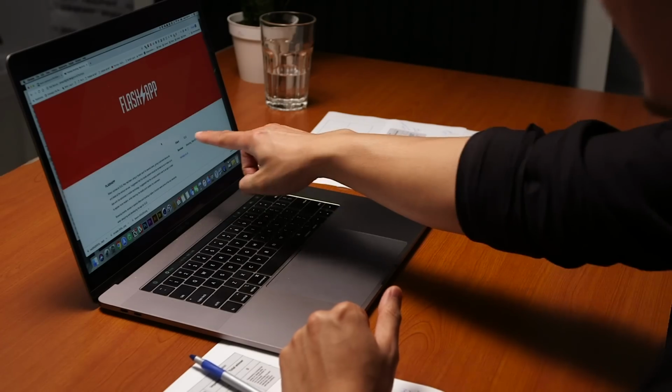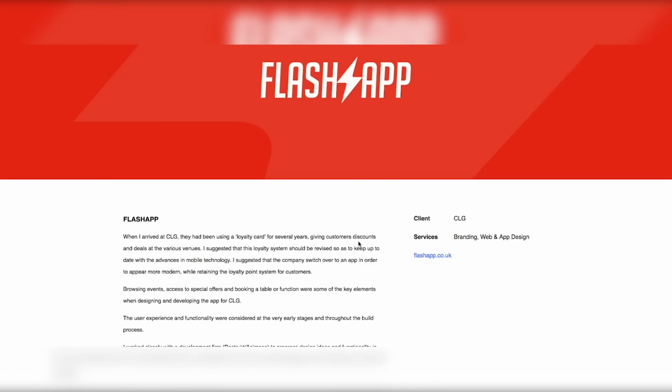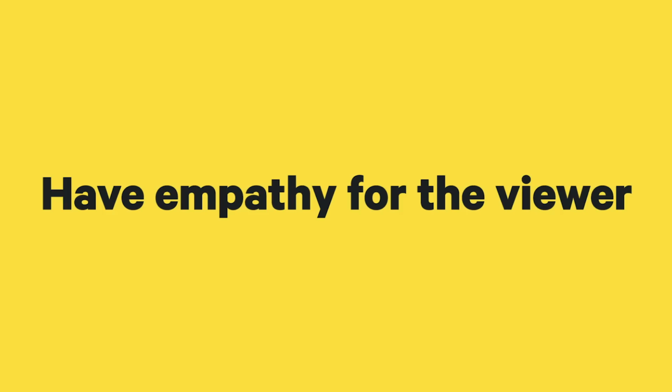Okay. Empathy. I have no idea what CLG is. Right. I guess that's the client. The client is CLG, but I don't know what it is. CLG is a... It can be super simple. Right. Flash app doesn't really tell me anything. CLG, like there's no context. Personally, if I'm in a hurry, I will click off of this project. Right. All right. Sorry. Because if you are a designer lacking empathy, you're not going to be able to do your job very well.